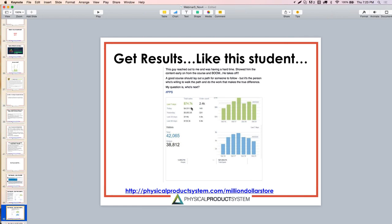And now he's outpacing me. I don't know if he's outpacing Nishant, but he's outpacing me in terms of sales revenue if he's keeping with those numbers. That's pretty incredible for 7 days worth of revenue, right?